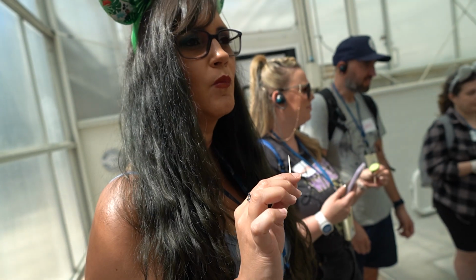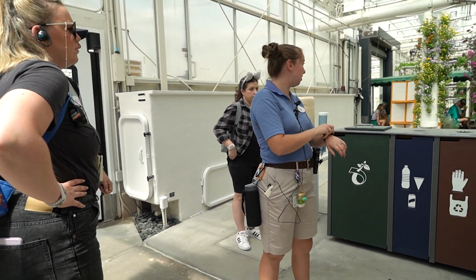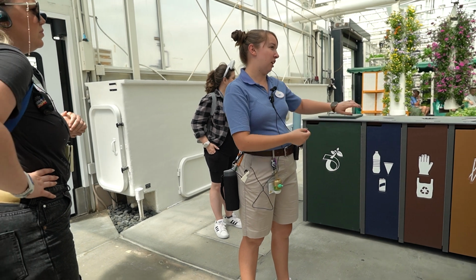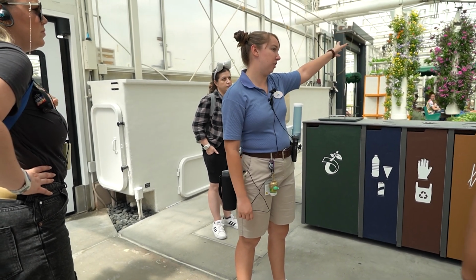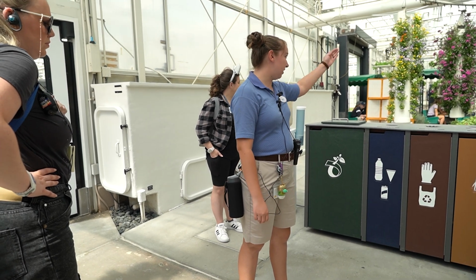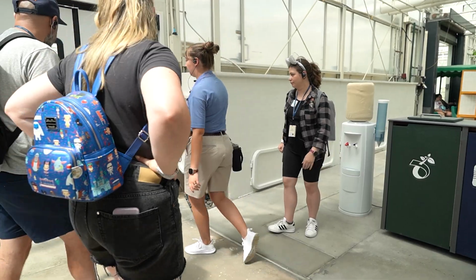Oh my gosh, the question is with the aquaponic system, where does the hydrogen go? So it all goes to the aeration tower, and oxygen is inserted in there so they can all combine together to do whatever it needs to do. So everything works in this closed system. We're going to head to the next greenhouse over here.